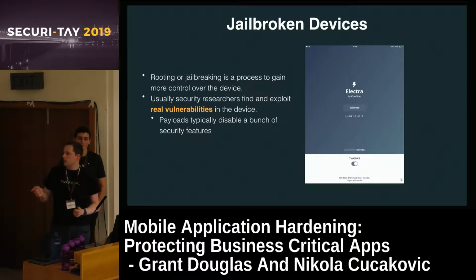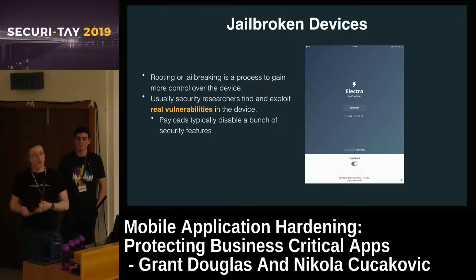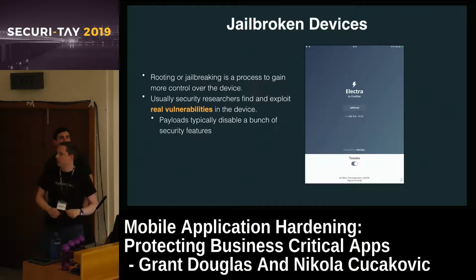What's important to note is that this software is actually exploiting real vulnerabilities on the phone. So these researchers go out there and they find vulnerabilities in the platform on Android and iPhone, and then they write some payloads that disable the controls. But in the real world, those payloads might be to exfiltrate data or to install a backdoor. So these payloads are less malicious, or at least we hope they are. We don't really know too much about what they're doing.